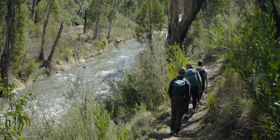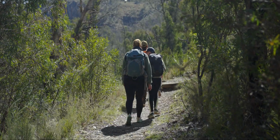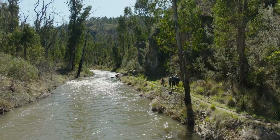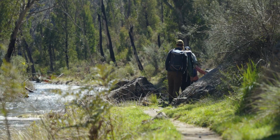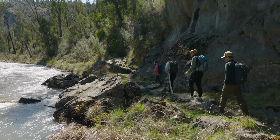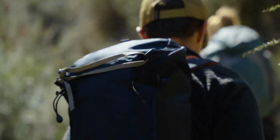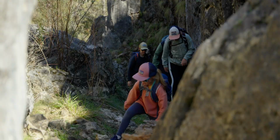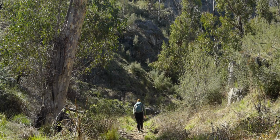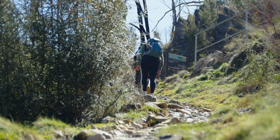So from the thermal pools, instead of taking the big slog back up the hill, we decided to take the river walk, which walks along the side of the Yarrangobilly River. The river walk's really underrated at the moment. A lot of people don't know it exists or miss that part of the Yarrangobilly area, but it's a lovely walk right along the river, and it's a bit more of a gentle climb back up to the car park and the cave area.